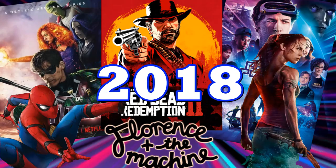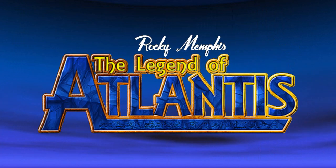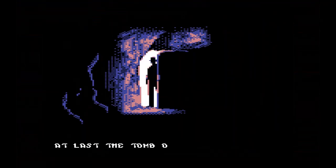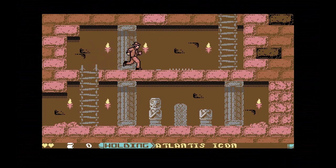2018 saw the release of 3 games. This year's releases were all vastly different from each other, yet all quality in their own right. First up is Rocky Memphis and The Legend of Atlantis, which is an excellent flip-screen action-adventure game that's really quite unique. It's a bit Indiana Jones and a whole lot of Rick Dangerous as you solve puzzles while avoiding traps.